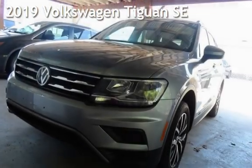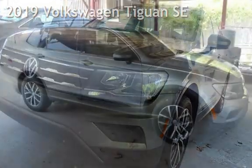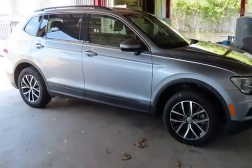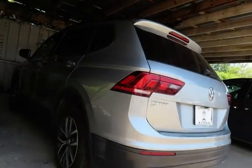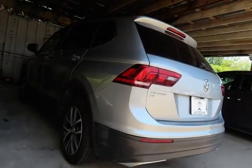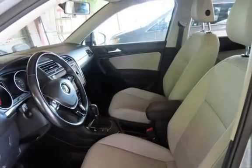Check out this pre-owned 2019 Volkswagen Tiguan SE. This four-door SUV has a four-cylinder, 2.0-liter i4 engine, with front-wheel drive, and an automatic transmission. This Volkswagen has less than 63,000 miles on the odometer.